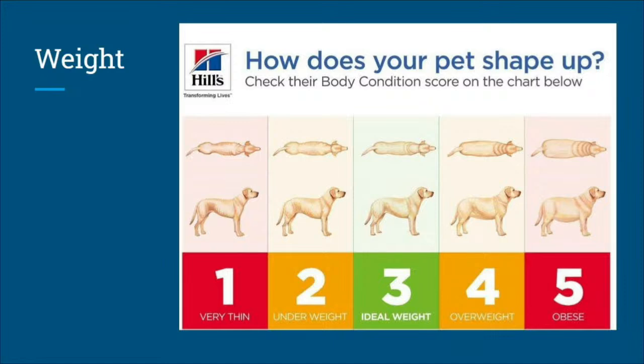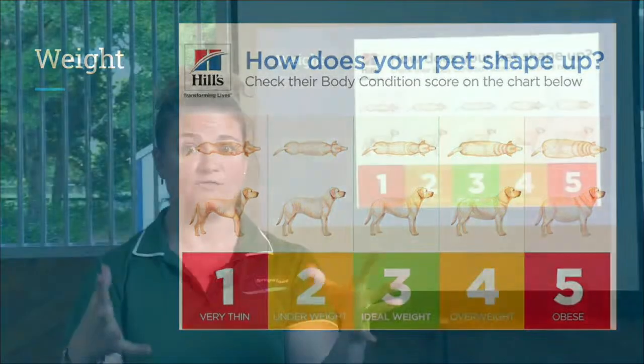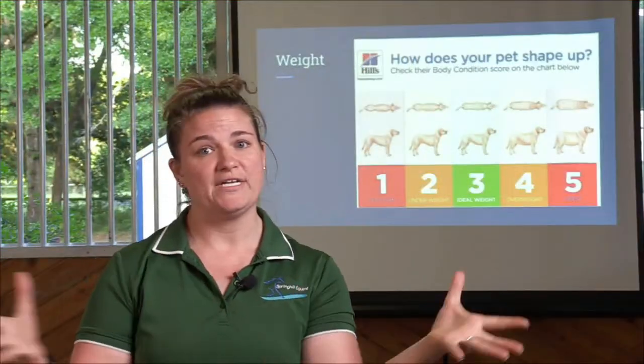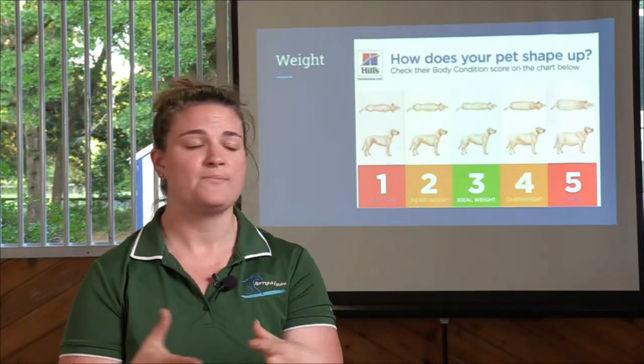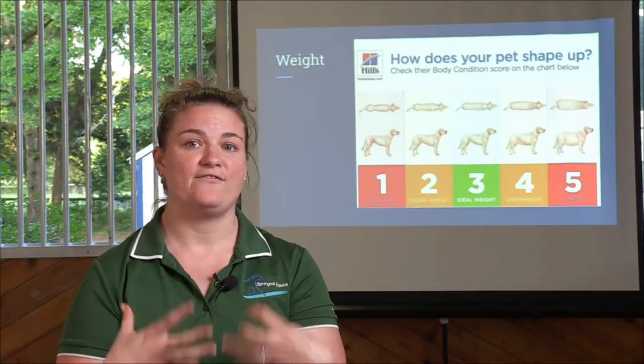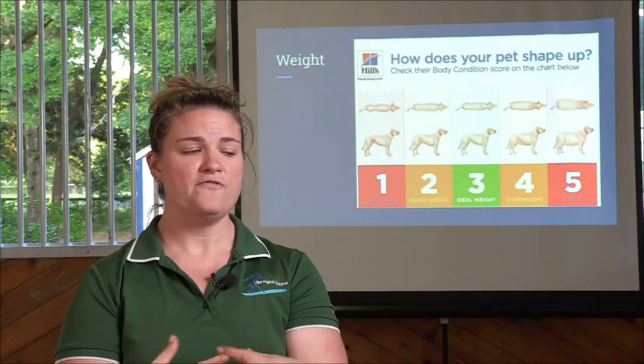People sometimes get a little bit worried. At a 3, you can oftentimes see a little bit of a rib when your dog or your cat moves. That is actually appropriate. These animals should be able to run around and move, and it depends on what the breed is, but especially working dogs, things like greyhounds and border collies and German shepherds, they should be lean and fit and able to run around and move.